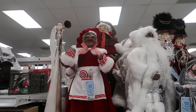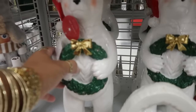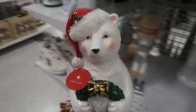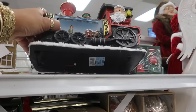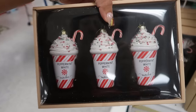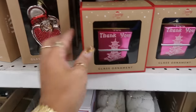She's 18. Oh, I like the bears right here holding the wreath. It says the wreath lights up. 17. That's 9. The train is 19. Oh, look at these ornaments. Peppermint mocha. $10. Look at that glass ornament, $5.